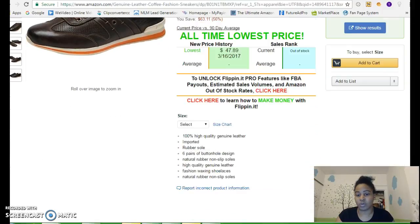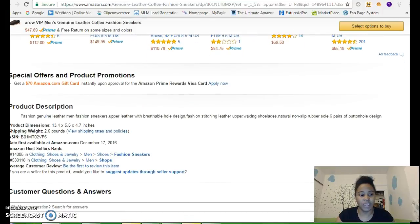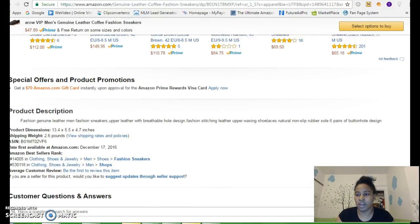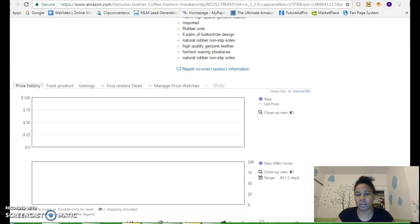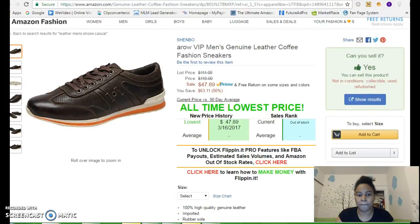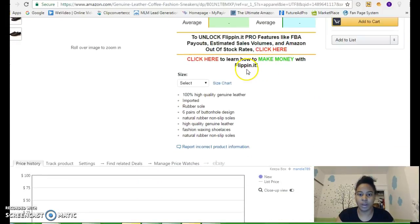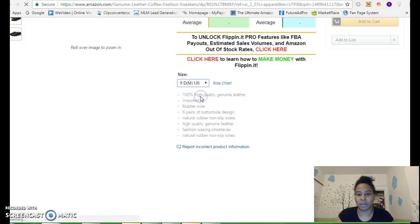the first thing that I do is go down the ranking and see if there's something that sells fast. And it is. It's at 14,000. So this is definitely an item that I would consider selling. And then what I would do is pick a size. I like to say anywhere between 8 and 10 for men, 6 and 10 for women. So I'm going to just do 8.